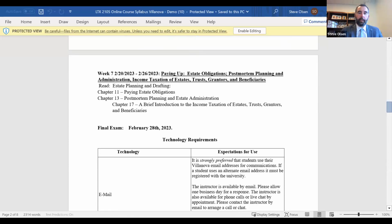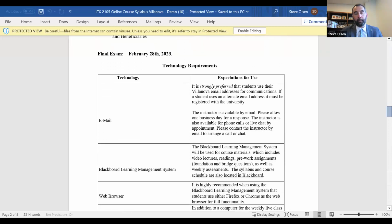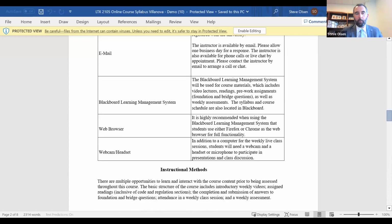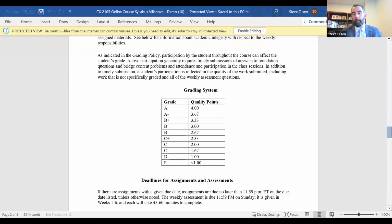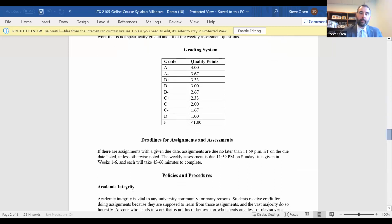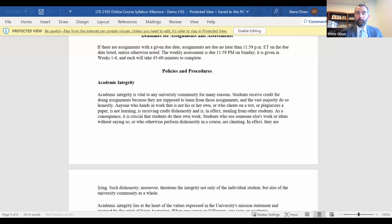So again, each week's class, what we're going over, what the reading assignments are, and then general information about the program, email usage, Blackboard, our instructional methods, what's expected of students, the overall grading policy in terms of the letter grade that the student receives in the end, deadlines, academic integrity, kind of the general syllabus stuff.